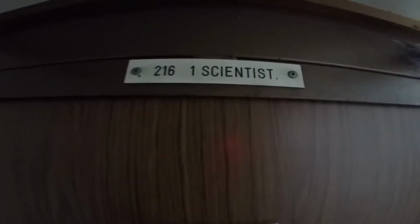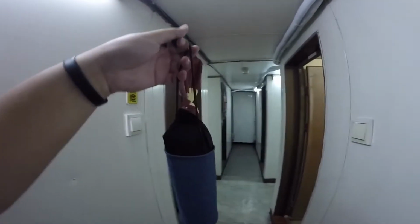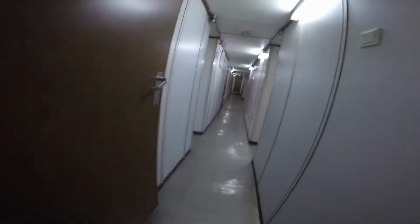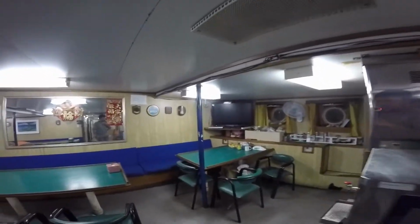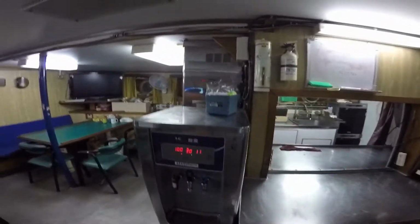This is my room, 216. I share this room with Professor Chiang. Now I'm going to show you how I refill my water bottle on the first floor. This is the kitchen. This is where we have breakfast, lunch, and dinner every single day. And this is the water fountain.